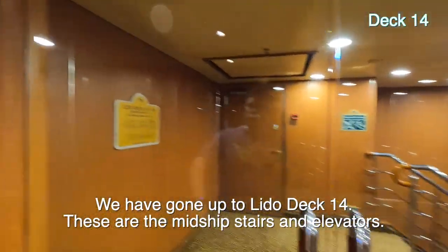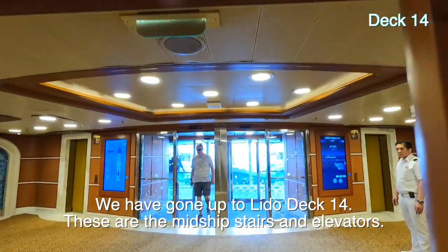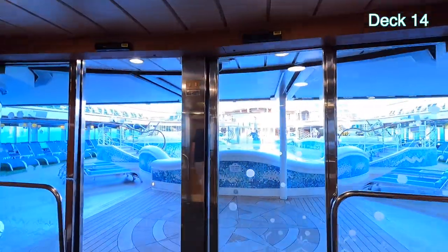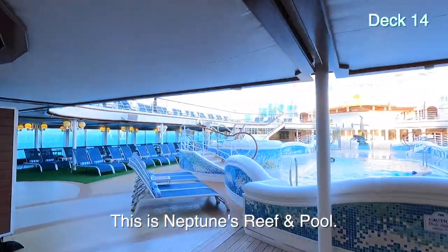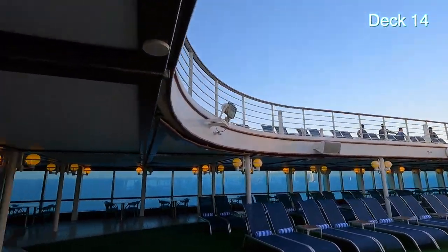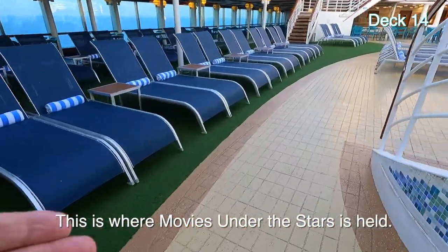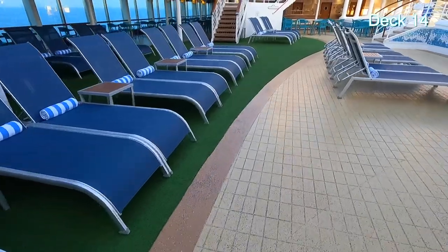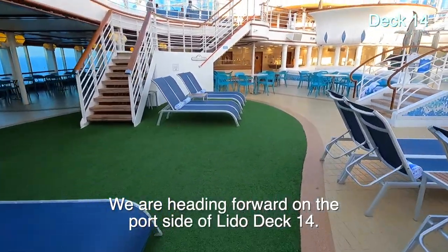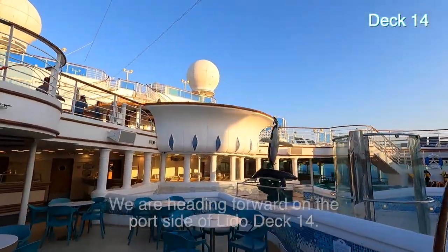So, we came up the stairs to Lido Deck 14. Ahead of us is Neptune's Reef and Pool, and there are people swimming already. Work crew up on deck 15. Towels. You should be careful because it's slippery here; they clean it with some cleaner that's like oil or whatever. Anyway, there's this whale sculpture here.